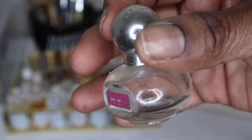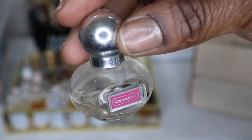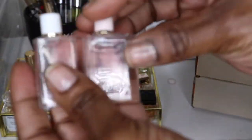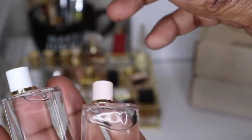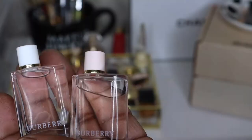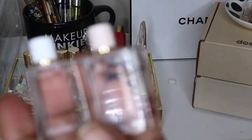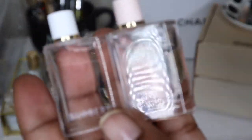This one is an OG favorite, and I actually need to go ahead and finish this bottle, but I did love that scent. I'm going to talk about these two together. These actually came as a gift with purchase from Ulta when I purchased the Burberry Her fragrance. It's somewhere here in my collection. And these deluxe sizes don't say the name of it, so I'll definitely put it on the screen so you guys know which one these are.